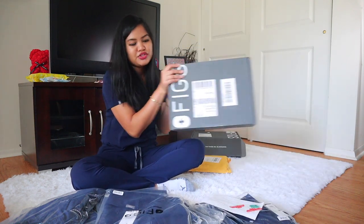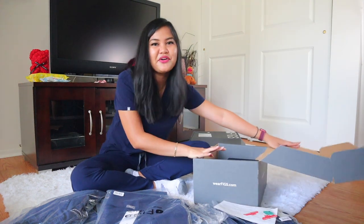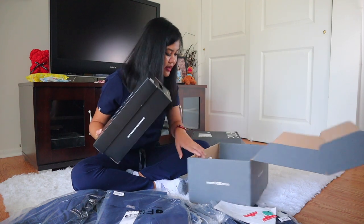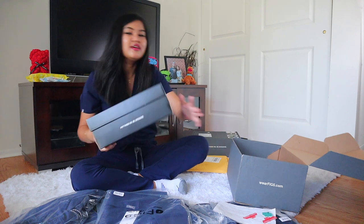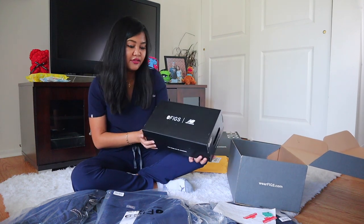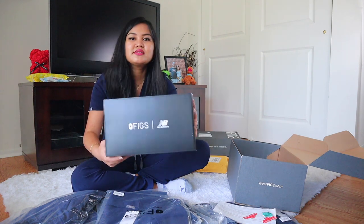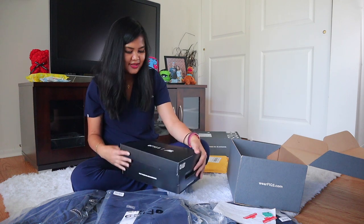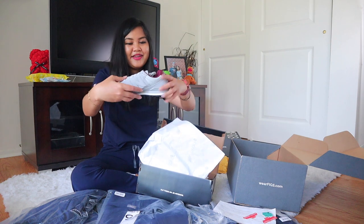And now let's go to my shoes. So New Balance has this collaboration with FIGS, which I'm so excited and so happy that they did, because I really love New Balance, and you know, it's FIGS, so I guess it will match my entire outfit. So this is their box, FIGS x New Balance. And here we go, guys.